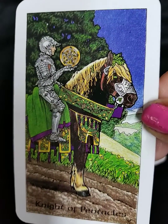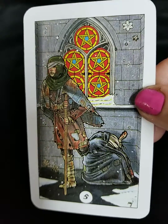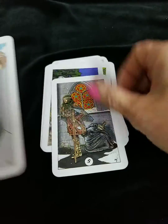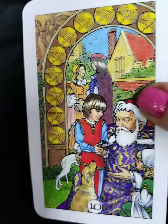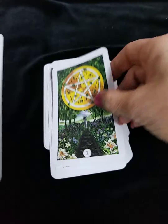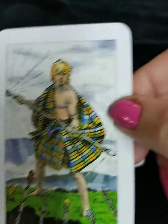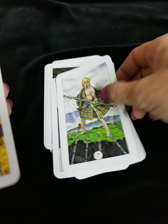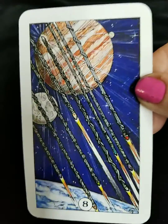It would have been nice, I think, had the pictures gone all the way to the edge, but even the white border still looks nice. And if you see, the backs of them are very pretty too, in a nice little Celtic design. This is a good deck for a seasoned reader or a beginner, either one. As I said, the symbolism is so easy to understand. Even a young person would be able to do very well with this deck.